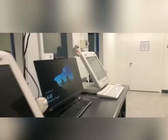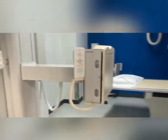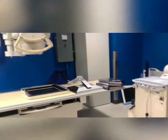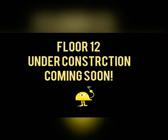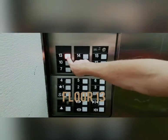Here's the workstation. This is room B. And this is room A. Room D is currently under construction, and so is floor 12. Floor 13.